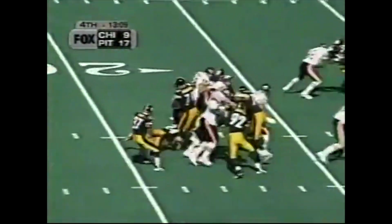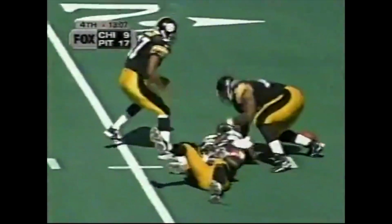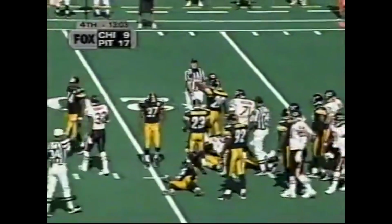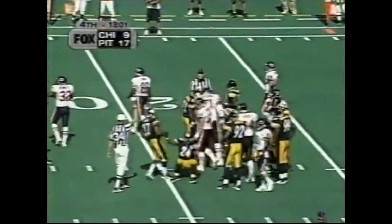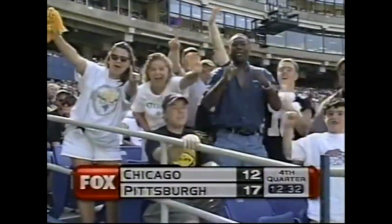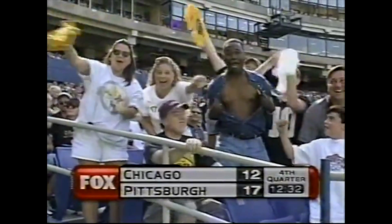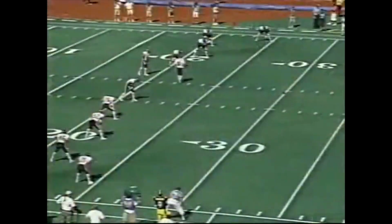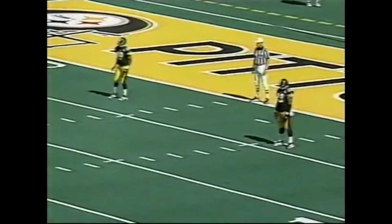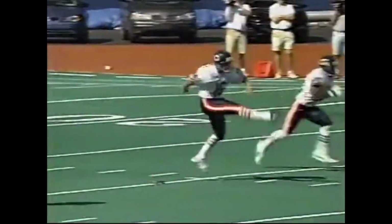Kramer on third down, hands it off to Edgar Bennett, and he is met by Nolan Harrison. And he fumbled. They're saying but he was down. Yep. And they lead the Bears 17-12, one of the oldest rivalries in the NFL. It dates back to 1934. And the last time these teams met, 1995 at Soldier Field, a 37-34 overtime victory for the Pittsburgh Steelers.